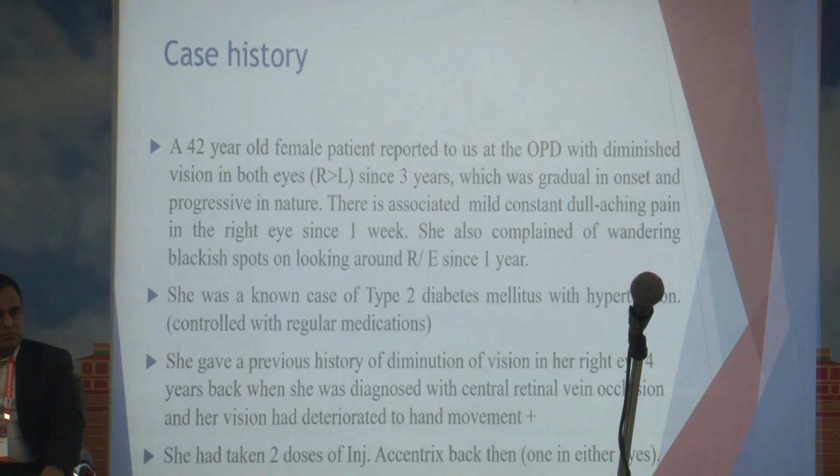She is a known case of diabetes mellitus with hypertension. And she gave a previous history of diminution of vision in the right eye 4 years back when she was diagnosed with CRVO, and her vision had deteriorated to hand movement positive. She had already taken 2 doses of injection ranibizumab back then, 1 in either eye.